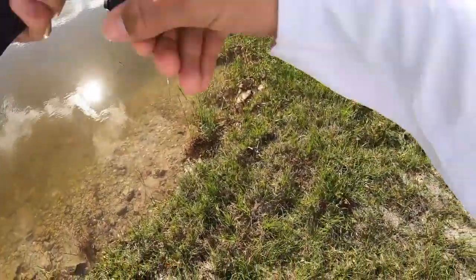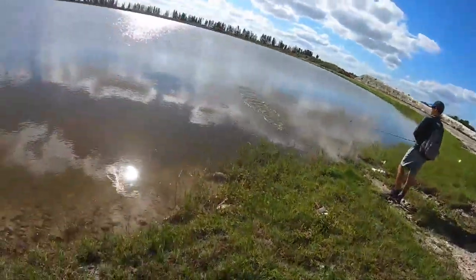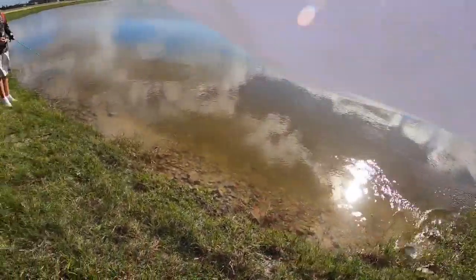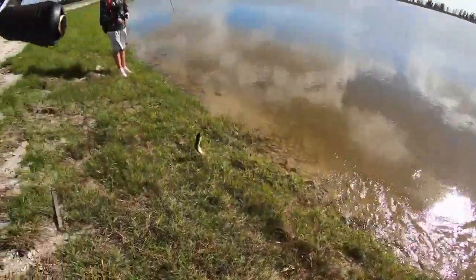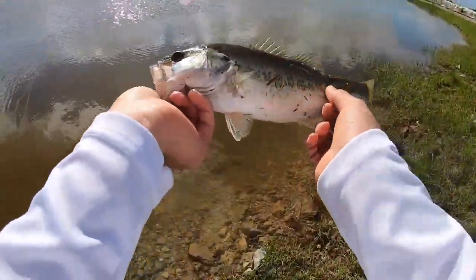Got one. There we go. What is that on? Little guy. That's on the... yeah, curly-tailed worm. I guess third bass of the day. That's a healthy fish. See you, bud.